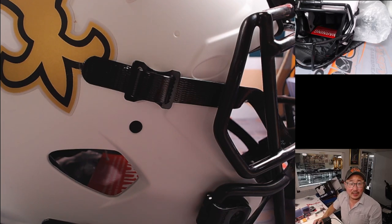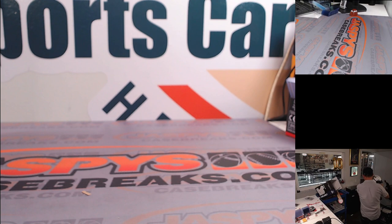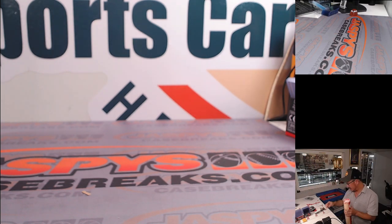Saints, that's going to be Brett Rogers, who won a spot in the filler, got randomized to Saints. Get this helmet. That's really cool. Have enough space for this break. All right, last one is the baseball bat. See the series two right there. Good luck.